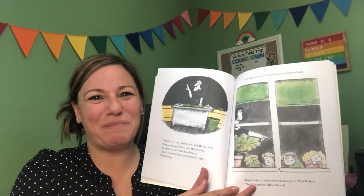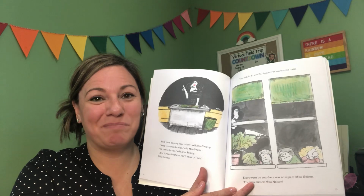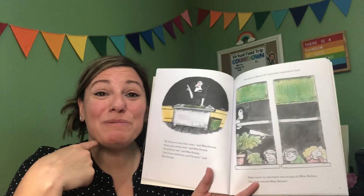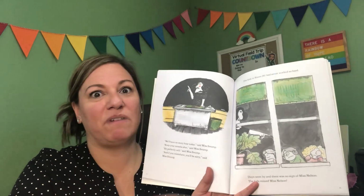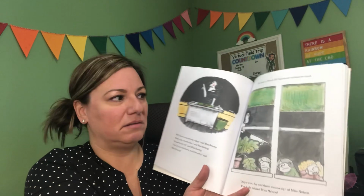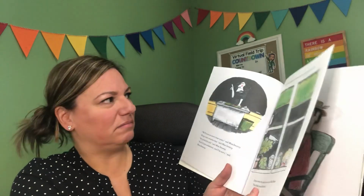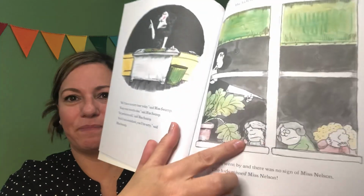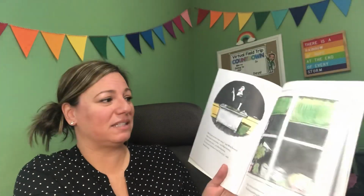Why do you think the kids missed Miss Nelson? I know what I think. I think they missed her because she was sweet and kind and nice. And Miss Viola Swamp, scary and tough and kind of mean, right? Ugh, look at their faces. They do not look like happy kids.